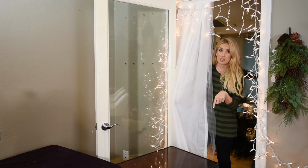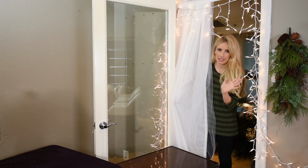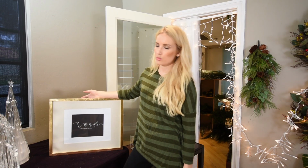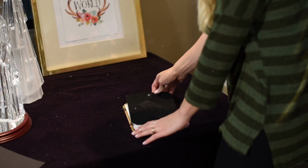white winter wonderland. All right, this table, it's empty, and we are gonna fill it with 4 other things that are super simple, super easy, and they're gonna make it feel like it's Christmas already. Number 2, an ordinary frame that I always have in my house. However, when it's Christmas time, put in a Christmas print.